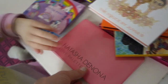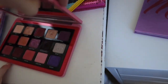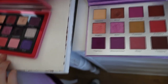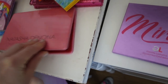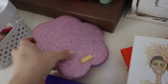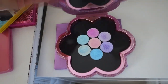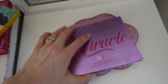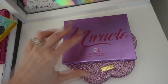Should we open this one, Natasha Denona, as well? Oh, that's a hard one. Can you open it? Which one do you like best? This one. Okay, but should I use this one also? Should I have the two together? With these? Yeah. The Xploders. So we have the Xploders and this Glamlite Miracle Palette. Look at that. This is a great choice. Great choice, Elly. Good job.